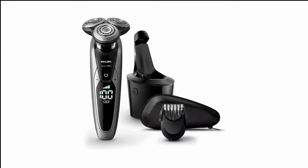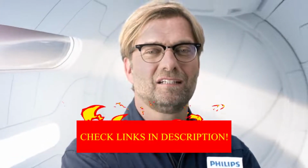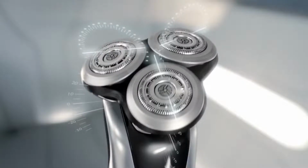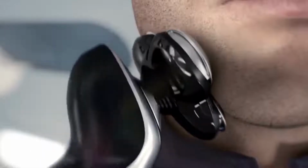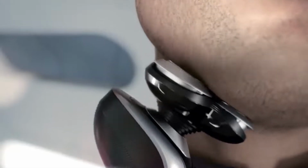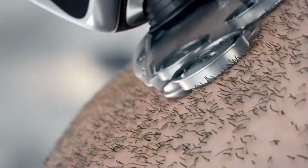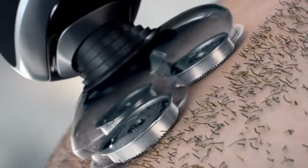The 4th product in our list is the Philips Series 9000 S9711 electric shaver. The old Series 9000 from Philips was good but definitely lagged behind Braun Series 9. By upgrading the blades, however, Philips sprung ahead in the facial depilation arms race. But then Braun upgraded its shavers, and now Philips is narrowly behind. Phew, exciting, huh? This is a rotary shaver, and so you use it by rubbing it on your face in a circular motion. This feels totally unnatural, to me at any rate.